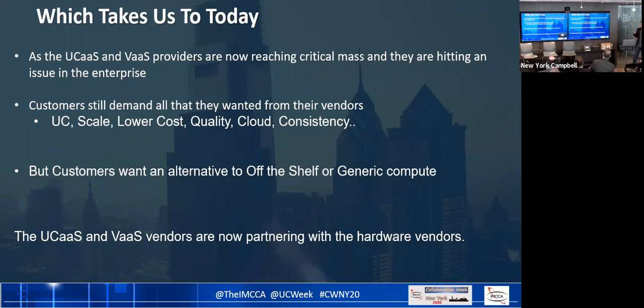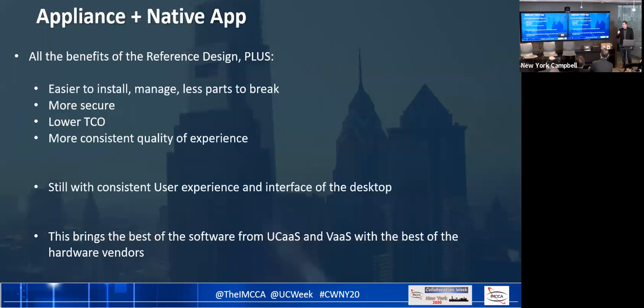And so what this is driving is the UCaaS and VaaS vendors now partnering with the hardware vendors, and I believe that this is the endpoint of the future. The benefit of doing it this way, of bringing the best of an appliance and the best of a native app, is that it gives you all of the benefits of a reference design, plus it's easier to install and easier to manage. There are a lot fewer parts that could potentially break. Potentially it is more secure, potentially lower TCO.